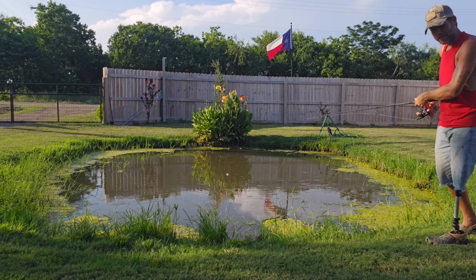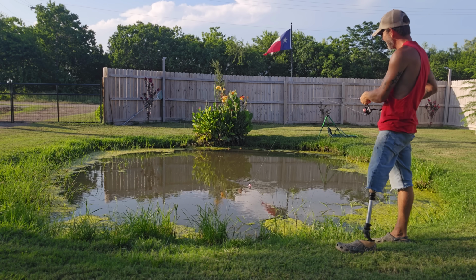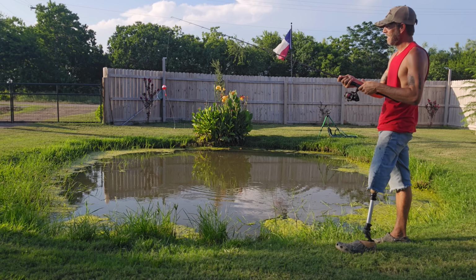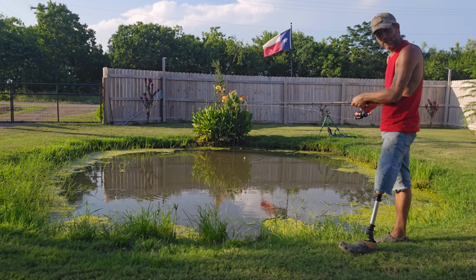All those little minnows are trying to go for the bobber. This is so awesome, being able to fish in your front yard. Even if they're small, it's still fun. I threw it out there where it's a little bit deeper.